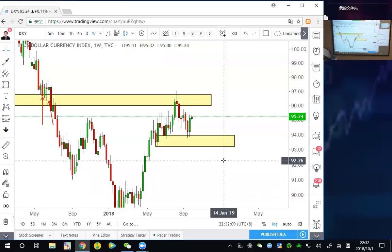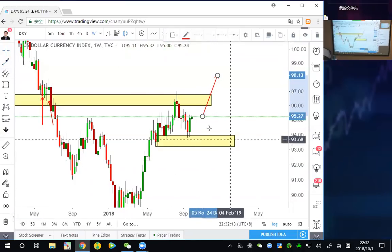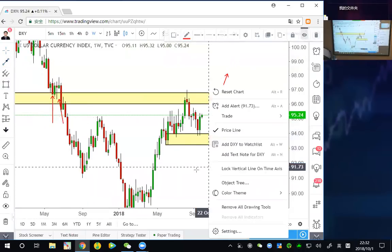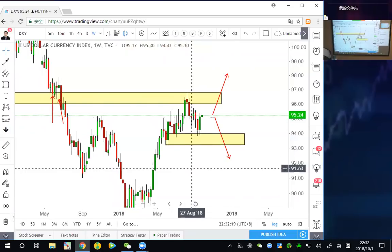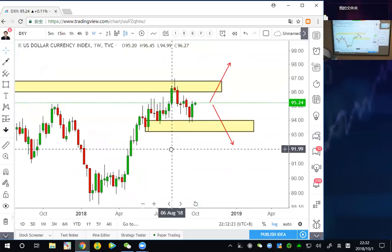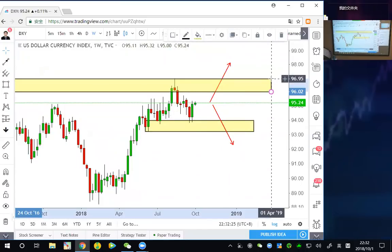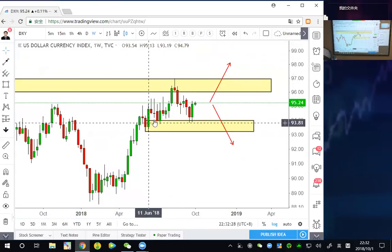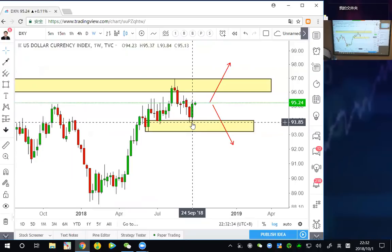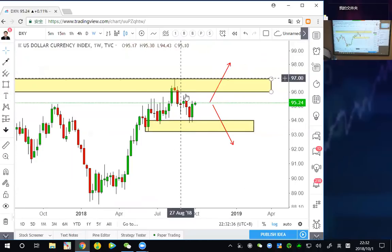Do you have any idea? Is DXY going up or going down? And what's our plan? Some of you prefer it's going up, right? But we know that this is very strong resistance, and now this has become very strong support. So yeah, John makes a very good point. Range, right? Hi, Osama. It's just a range.